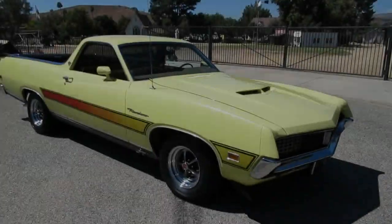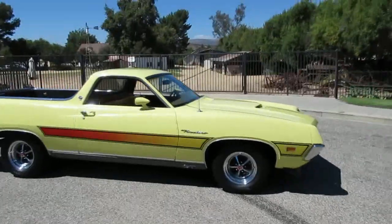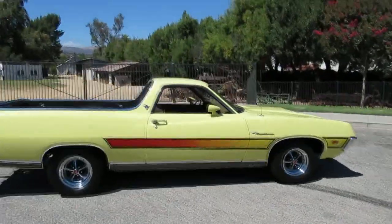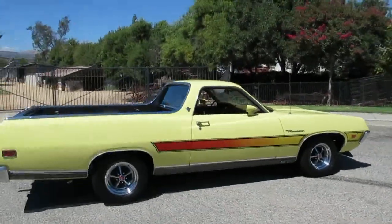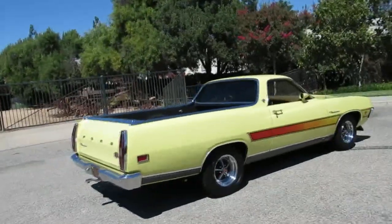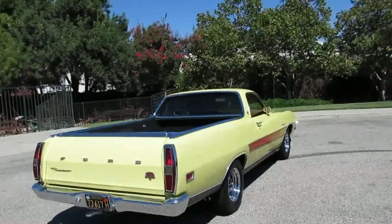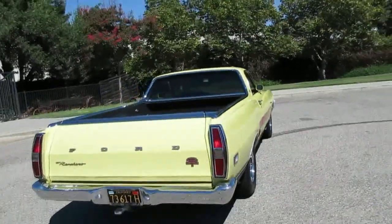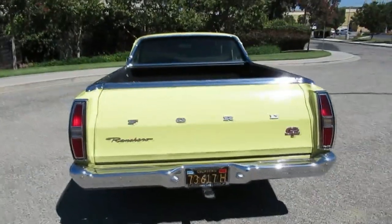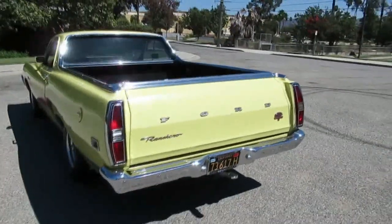All right, here's our new addition to the dealership. It's a 1971 Ford Ranchero 500. Pretty cool, you know. This is Ford's version of the El Camino. Good looking car. Looks like the Torino in the front. This one's got the hideaway headlights. Look at those black plates. It's a California car since new. Really looks good underneath. All original, no patch panels, rust free.